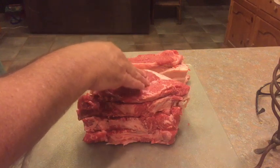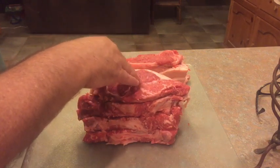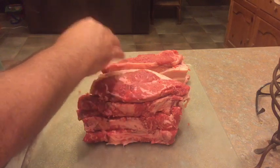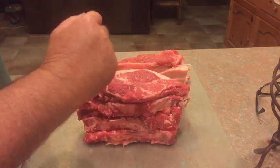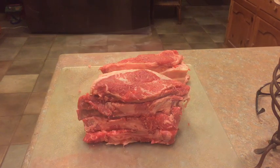We're going to fry one of these up right now. I just went out to the barbecue to turn it on and I'm out of gas, so we're going to improvise and go with the grill on the stovetop. So we'll see what happens there. Stay tuned.